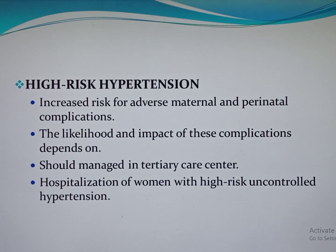High risk chronic hypertension. Pregnancies with high risk chronic hypertension have an increased risk of adverse maternal and fetal complications. The likelihood and the impact of these complications depend on the etiology of hypertension, as well as the presence or absence of end organ damage. A woman with significant renal insufficiency, creatinine greater than 1.4, a woman with diabetes with vascular involvement, severe collagen vascular disease, cardiomyopathy, or coarctation of the aorta should be counseled before conception about the adverse effect of pregnancy on their condition, because pregnancy may exacerbate their condition, resulting in congestive heart failure, acute renal failure needing dialysis, or even death, so they should be thoroughly counseled.